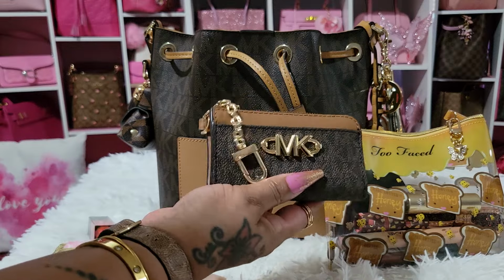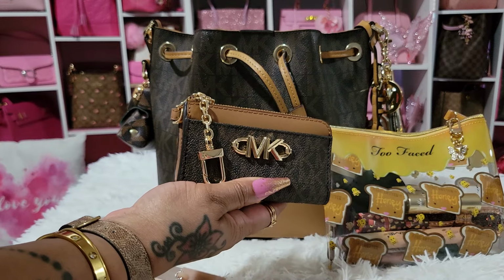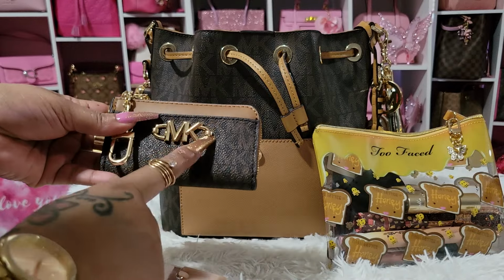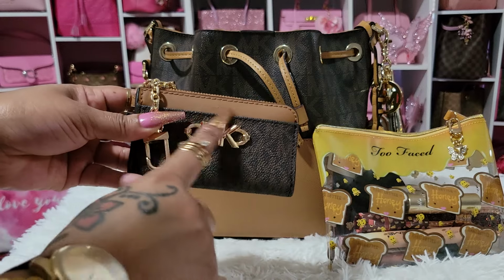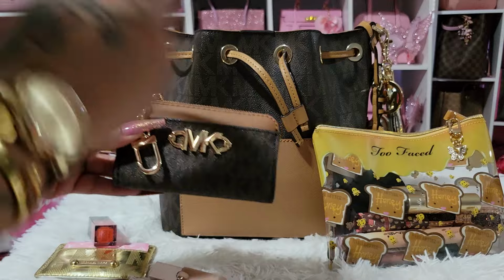And then I have this. I don't know where I got this from. I believe it came from Macy's. Yeah, I was trying to find stuff that matches my bags. This actually matches another Michael Kors bag that you'll see. The brown, you can tell it's different. And so I actually got this for the other bag.